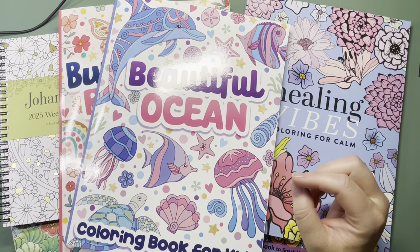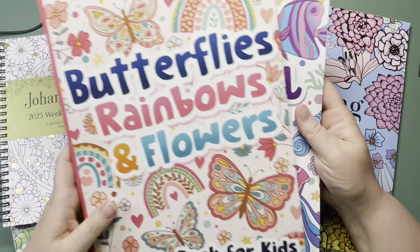I don't even know how I found them to begin with. It was kind of random. I was not looking for them. They just showed up. I think I was looking for something else, maybe butterfly related, and it showed up.